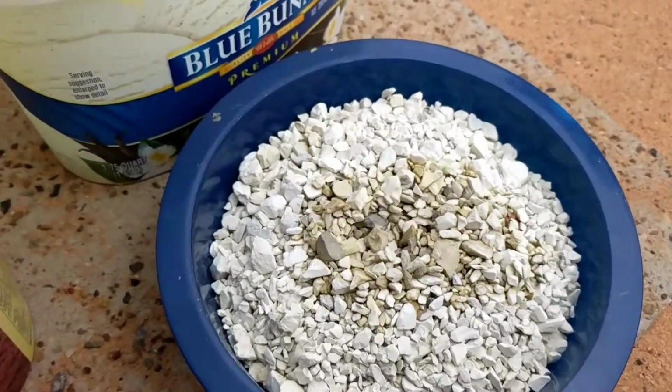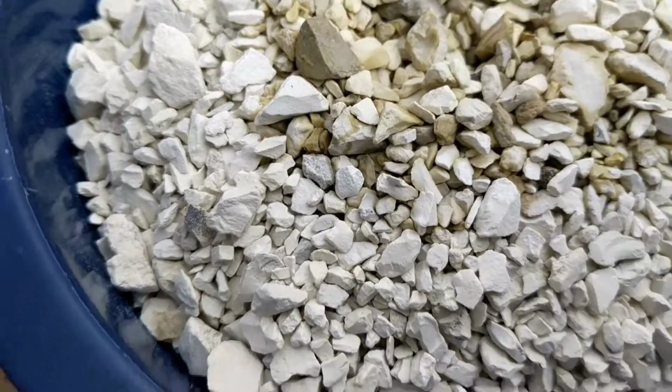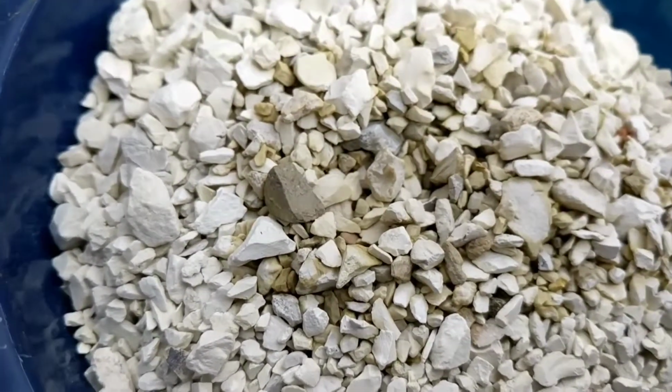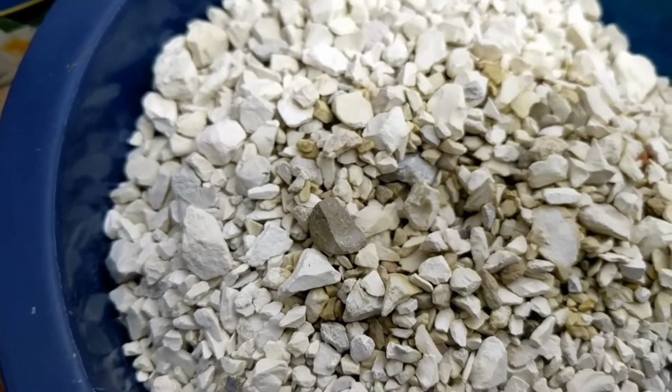Wait, what? Do you hear that? It's sizzling. We've got Rice Krispies for cat litter.